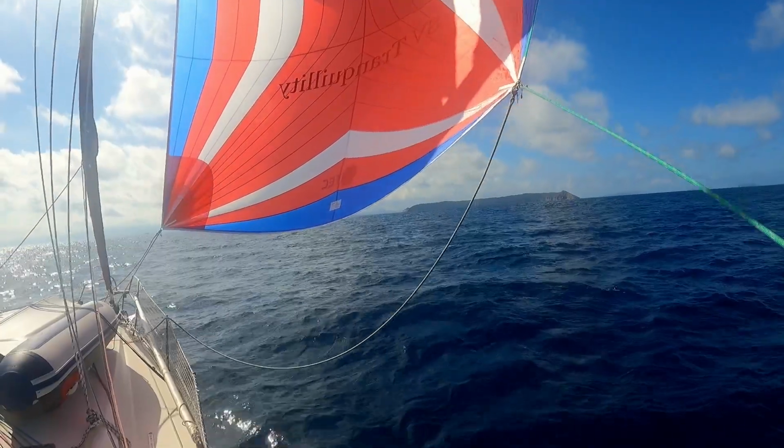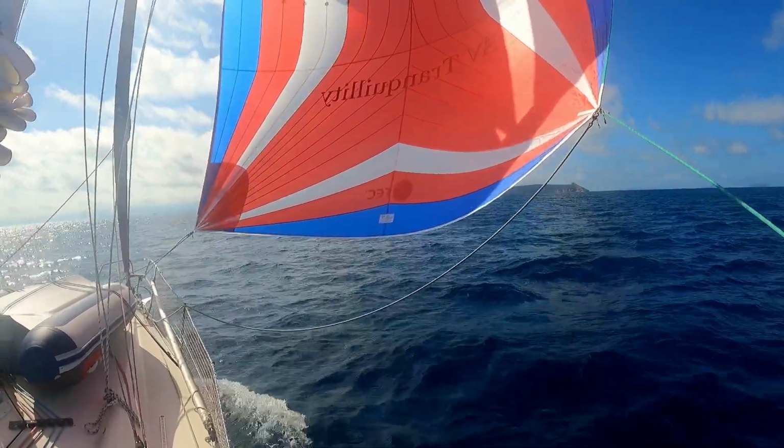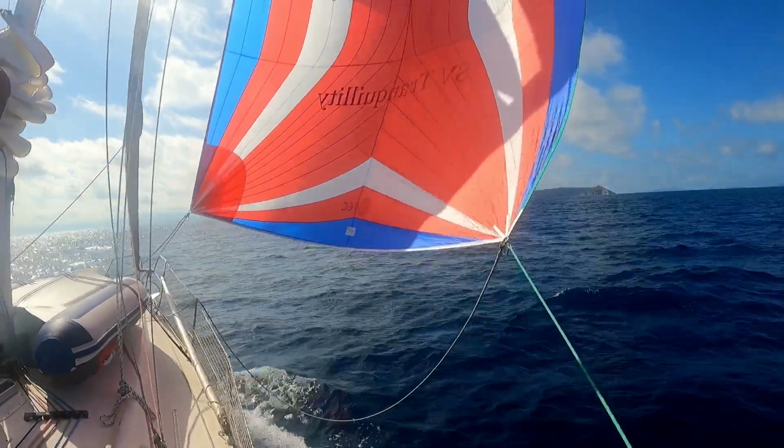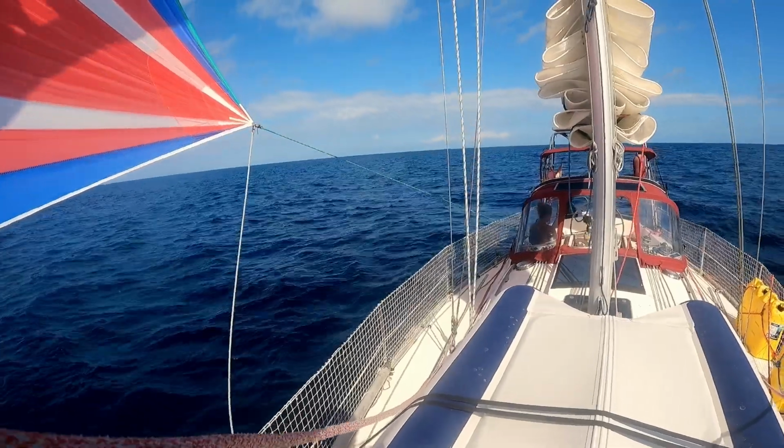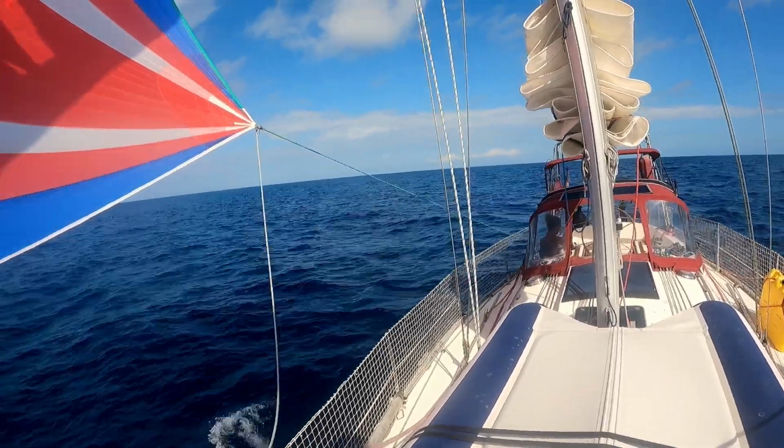Was amazing. We had so many jumping mantas around, and as icing on top, whales so close in front of our boat. It was terrifying and amazing at the same time.